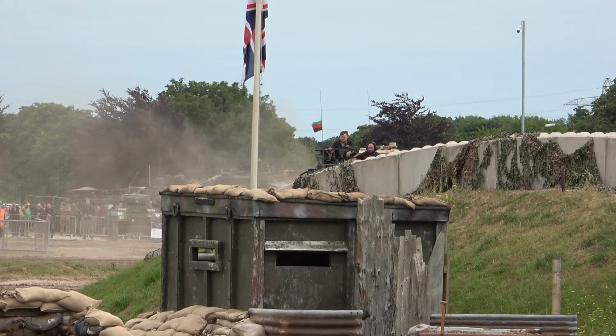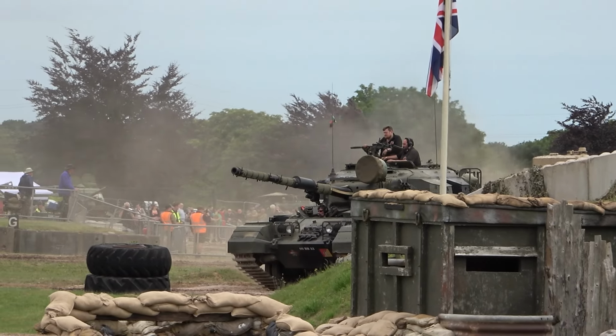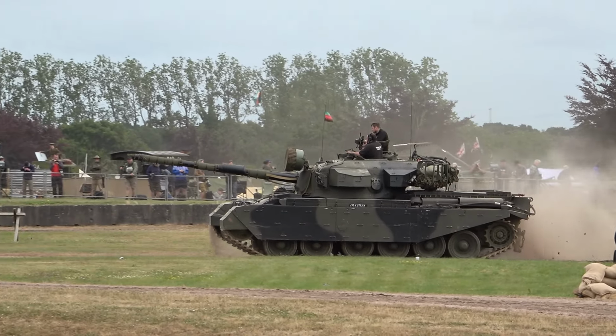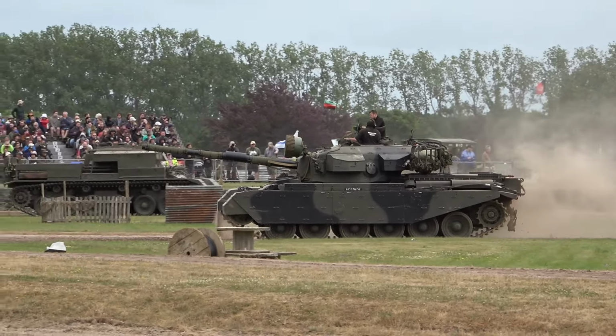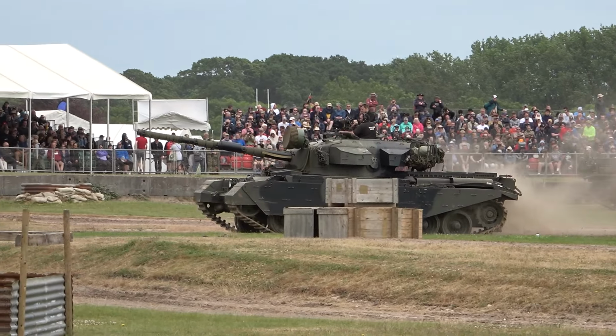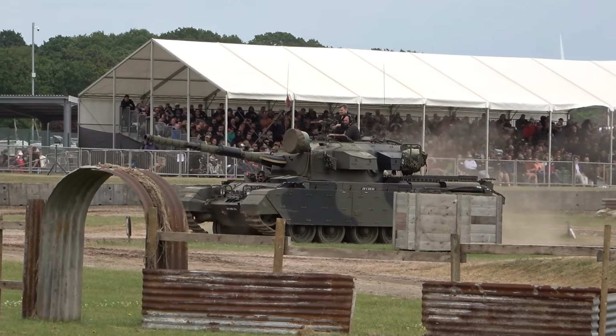One of the best tanks in service all around the world. Sees action in the Korean War, makes its name there, that's why lots of people want to buy it. It sees action in Vietnam with the Australian forces. It sees action in the Indo-Pakistan War of 1965. More modern American pattern tanks go out to fight the Indian Centurions.